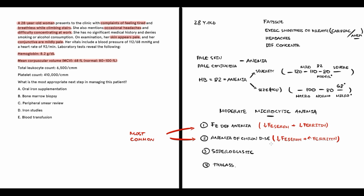So, in order to say which anemia it is, we have to prescribe iron studies, so it's the correct answer. Bone marrow biopsy would be the correct answer for acute leukemia.